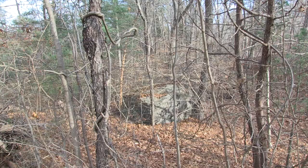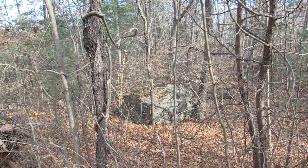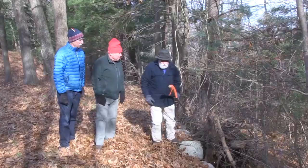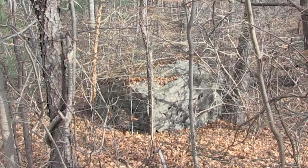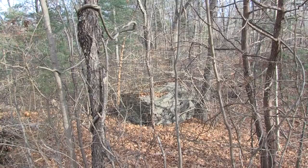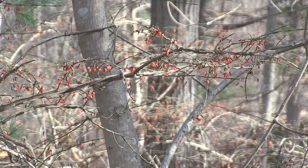There's a couple of other things I want to show you as well. There's a glacial erratic here in the woodland. Good-sized boulder. It's got to be 6 feet high and maybe 10 feet wide. Just left there by the glacier. That's exactly right. When the glaciers melted, the boulder came down and was just dropped right there. I don't think it's been moved in the last 10,000 years or so. There's a couple of other things I'd like to show you as well. This is called a winged euonymus plant. It's also called burning bush. Yes, exactly. It's an invasive.